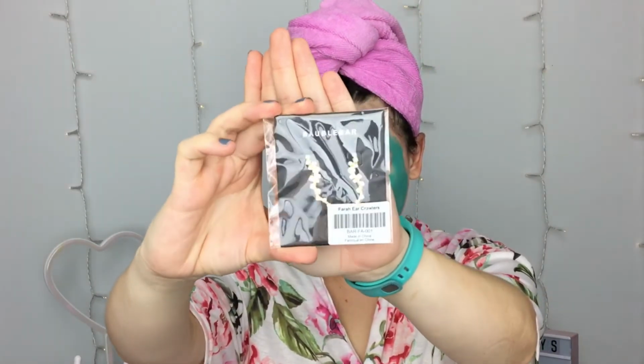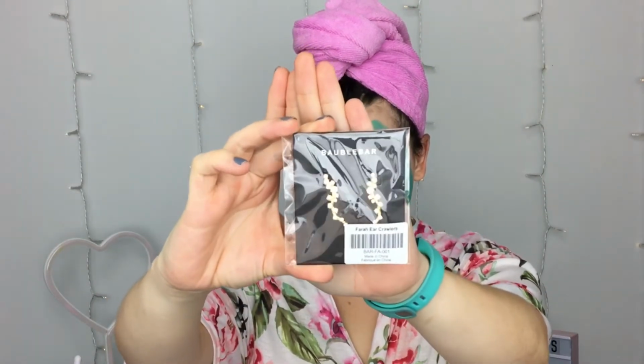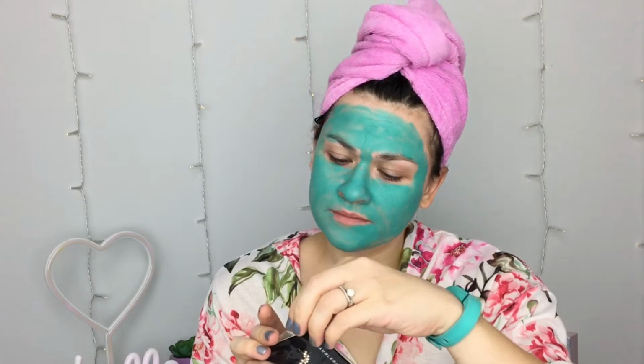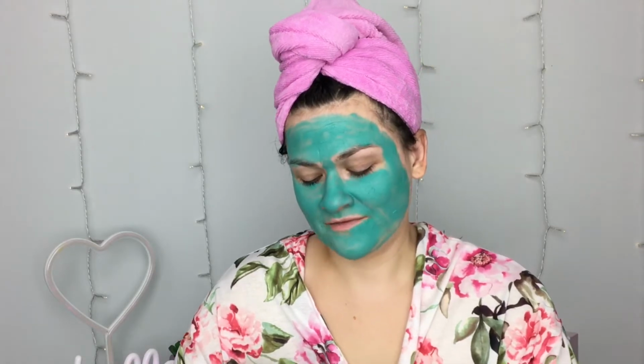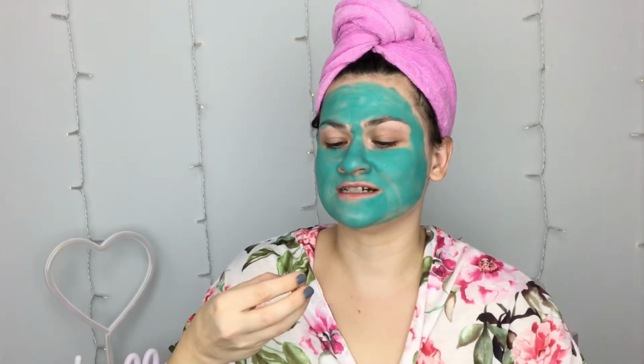Be right back. Next, I got these Bobble Bar Farrah ear crawlers. They retail for $34. Made in China. These were $30. Oh shit. It's kind of ridiculous. They're not really that special looking, although I buy all my jewelry from Forever 21, so. If it's more than $5, I'm like, get the fuck out of here.